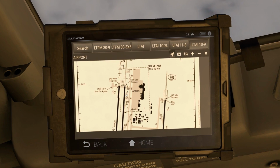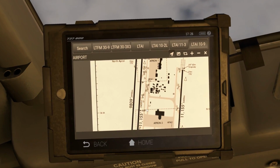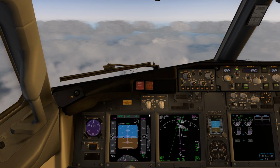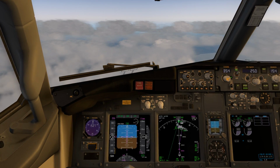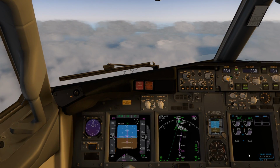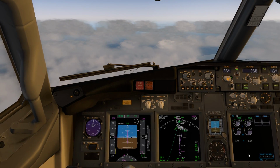Okay, so there's 18 centre, going to be coming on the 182. 2,990 meters. Okay. So we'll take auto brake number 3, which is set. Coming in on the 180.